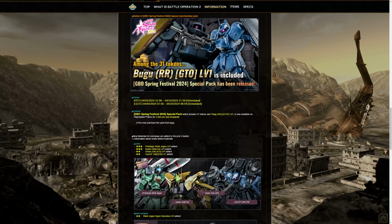Bandit Flower, to be more exact, that's also now available in the recycle ticket counter. So if you don't have any of those suits, I can definitely tell you that those are all pretty fun and definitely pretty solid as well.